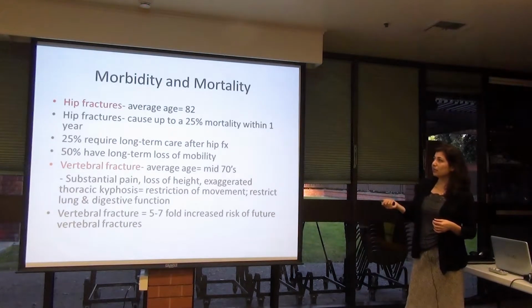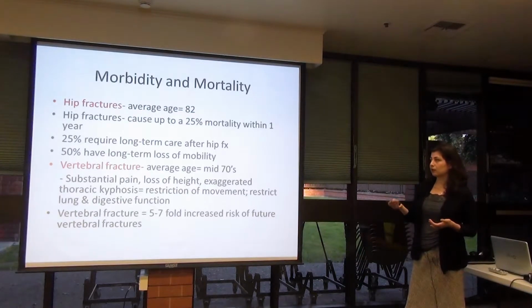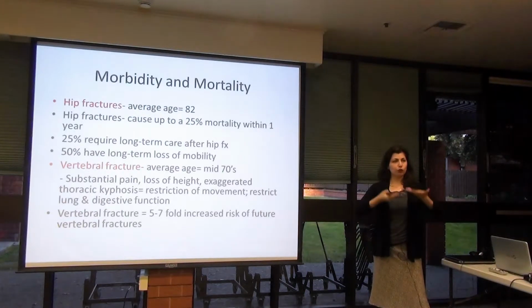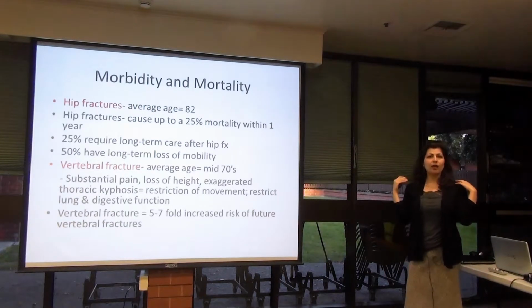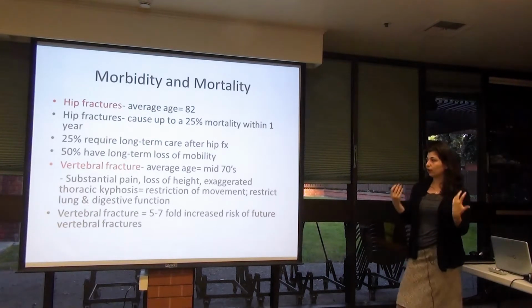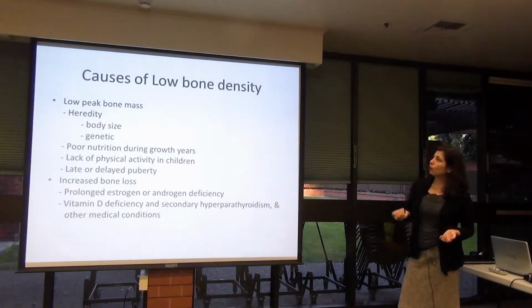And then a lot of times the vertebral fractures happen a little bit sooner, somewhat in the mid-70s. There's a lot of pain that may be associated with that, obviously loss of height. It can even restrict your range of motion. You can imagine if your vertebra gets compacted, it could reduce your breathing, right? There's less structure for which your lungs can expand. It can even affect your digestion. You've seen kyphosis, people who are more bent. It really compresses your digestive and your lung capacity. So we definitely want to try to prevent that as much as we can.